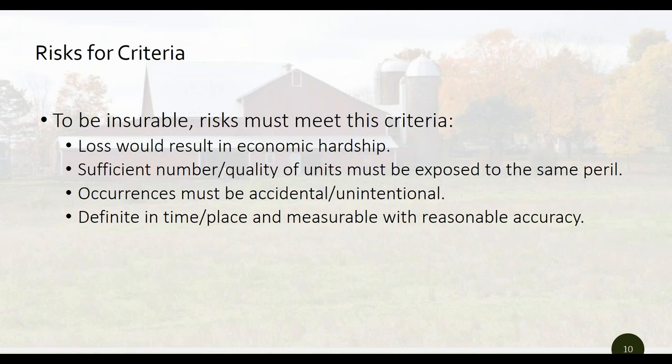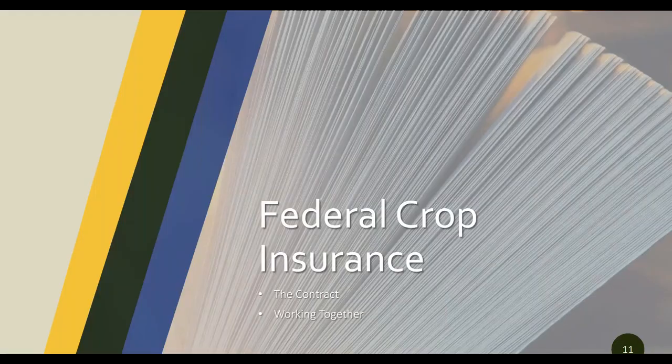So again, these are some basic insurance terms that would apply to anything like homeowners, auto, or anything like that. Now let's zero in more on the crop insurance contract and those crop insurance terms. In our next section of the webinar, I'm going to cover working together and also the actual contract.